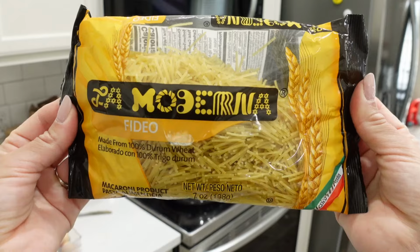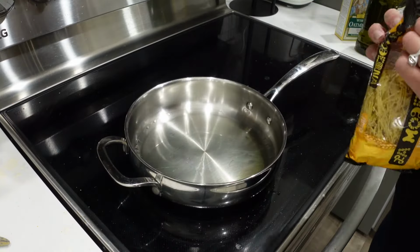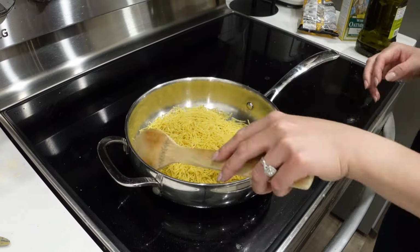My husband's helping me with the kids right now. They're outside, but my toddler's getting hungry, so I'm just gonna make him una sopita de fideo. And if you don't know what that is, it's a Mexican soup. It's pretty easy to make.